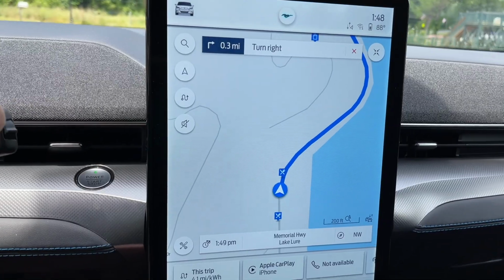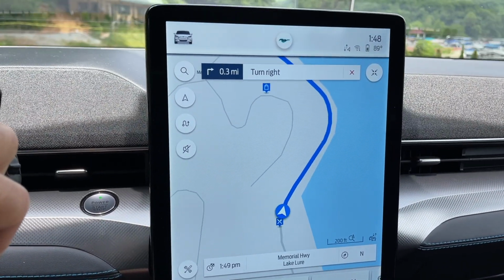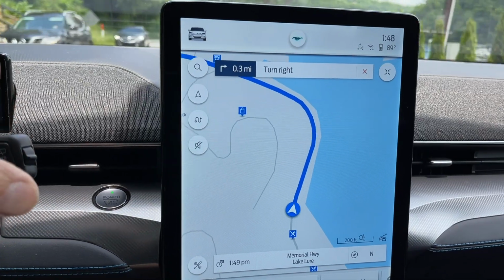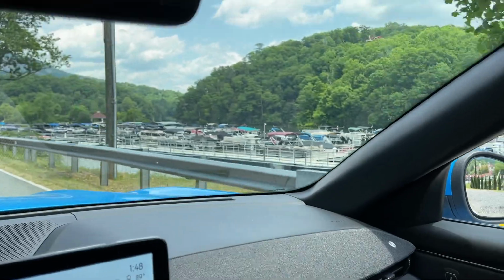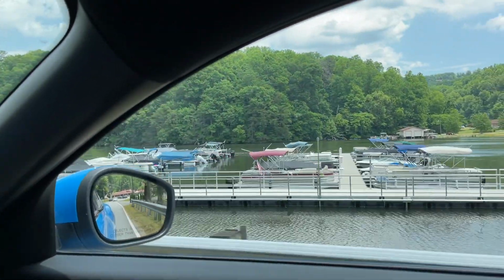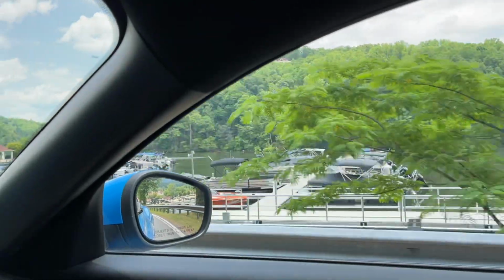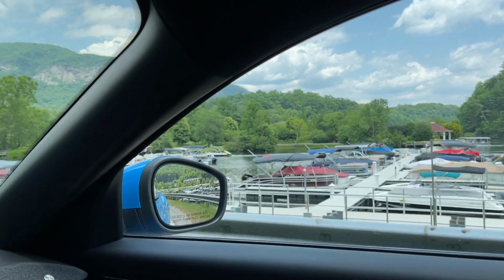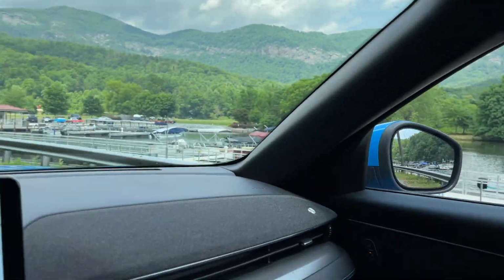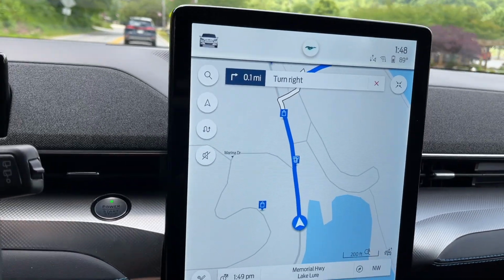Navigation shows us it's up here on the right someplace. I don't know if it's a turn. It says turn right, so I'm guessing we're not quite there yet. Over here is the marina with all the boats. All right, well, we're getting there.